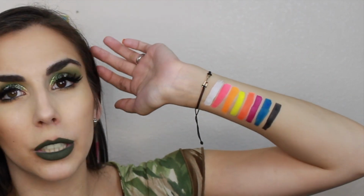The black and the blue still are a little wet, so there they are. Let's move on and swatch the other stuff, and then we'll come back and check out how they've dried. Let's move on to the face palette. I am so excited for this. I cannot wait to dive in. Let's do the contour and bronzer first.